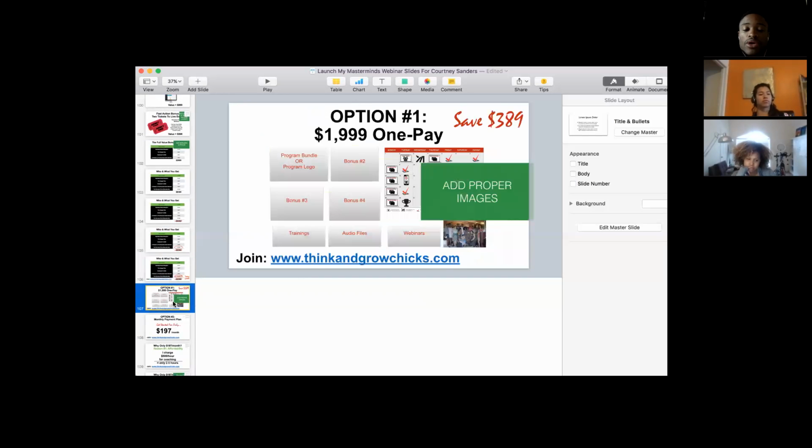And then from there, you use all the imagery that you're getting from your graphic designers, and you give them the payment options. So option 1 is you can pay $199 now, and this is everything you get for $199, and you actually save $389 for the year if you pay in full today.